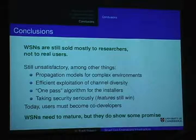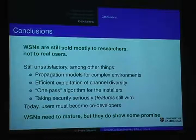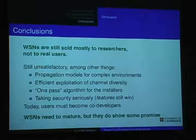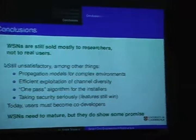And we hope that this work will help both the new adopters and also the people who are still making them for the next generation. So the wireless sensor networks do need to mature. They do show some promise. The people who were owning the structure said, yeah, if all this stuff you're doing one day worked, we would be very keen to have it. Thank you very much. But we're not going to rely on it right now. Okay. That's it for me.